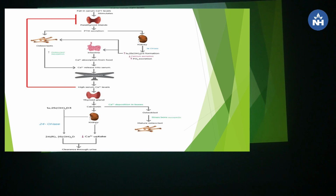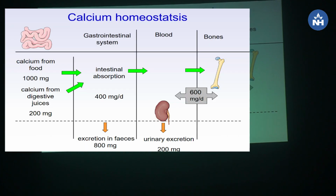Now for homeostasis of parathormone and calcium levels. Once calcium levels fall, it stimulates the parathyroid glands, which causes PTH secretion. PTH acts on the osteoclasts, which increases the serum calcium levels. It also acts on the kidneys, because of the activation of vitamin D, which increases calcium absorption from urine and also from the intestines. Once calcium levels are high enough, they cause negative feedback on the parathyroid glands, and the thyroid glands secrete calcitonin, which increases calciuria and also increases osteoblast activity, which deposits calcium into the bone. This is calcium homeostasis just in a picture format.